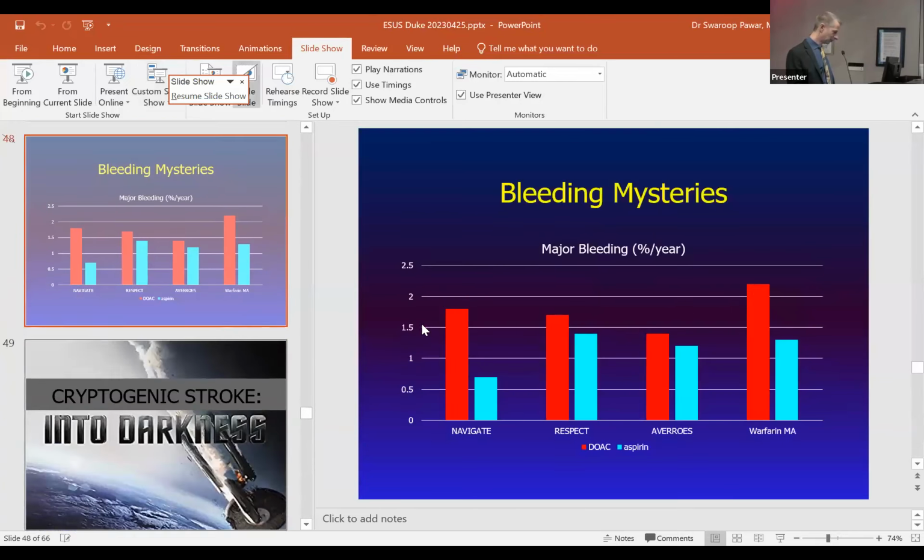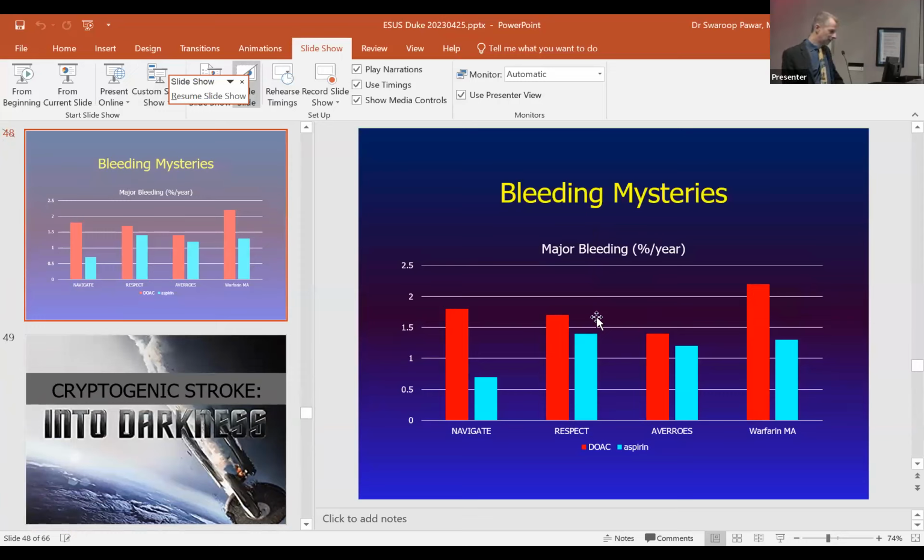So this is this weird thing that happened in Navigate and Respect. In Navigate by itself, the risk of bleeding on anticoagulation was about 3 or 4-fold higher than it was on aspirin here in light blue. We didn't see this in the Respect trial of dabigatran versus aspirin. We didn't see this in the Averroes trial, which was a trial of apixaban versus aspirin. The most striking thing here is that the risk of bleeding on aspirin in Navigate was shockingly low, well less than every other prior trial of aspirin in stroke patients.